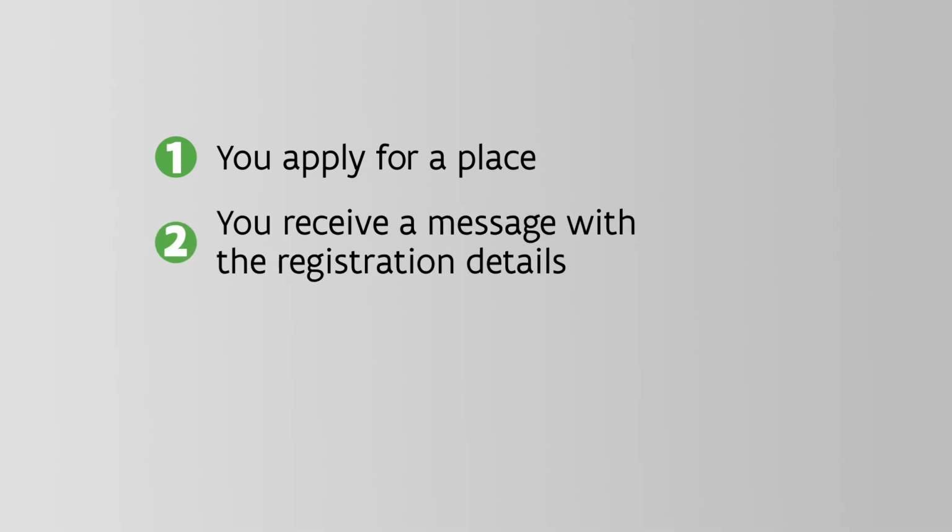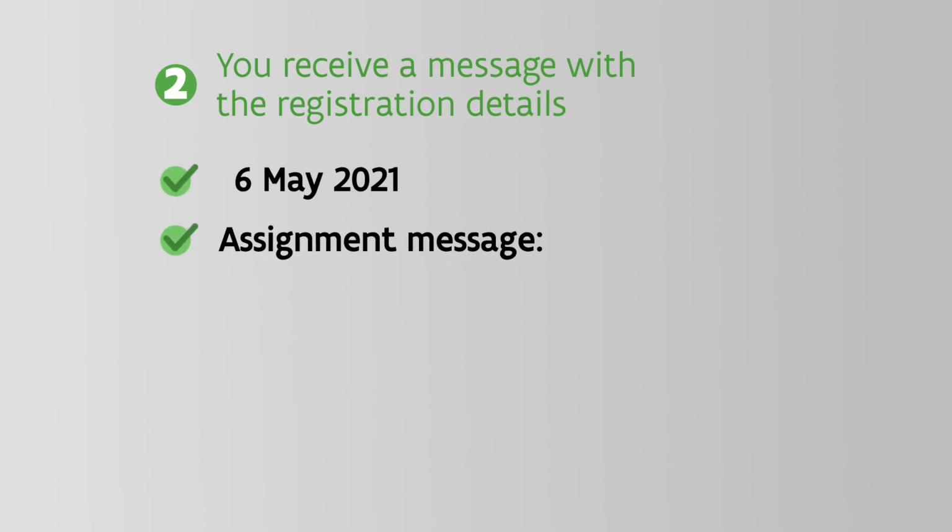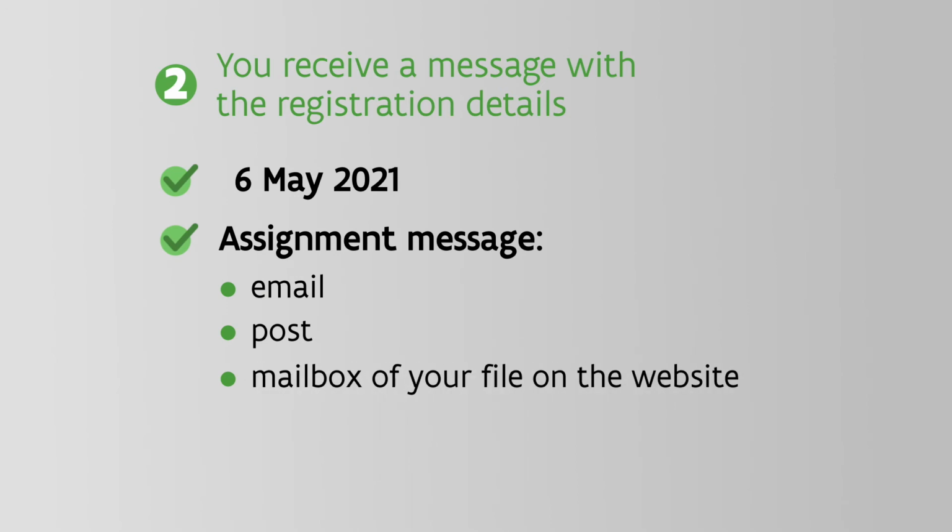After applying for a place, 2 more steps follow. You receive a message with all the registration details. You register your child or have your child placed on the waiting list. On the 6th of May, you will receive an assignment message by email or post. You can also find the message in the mailbox of your file on the website. The message will give you the result of your application for a place.